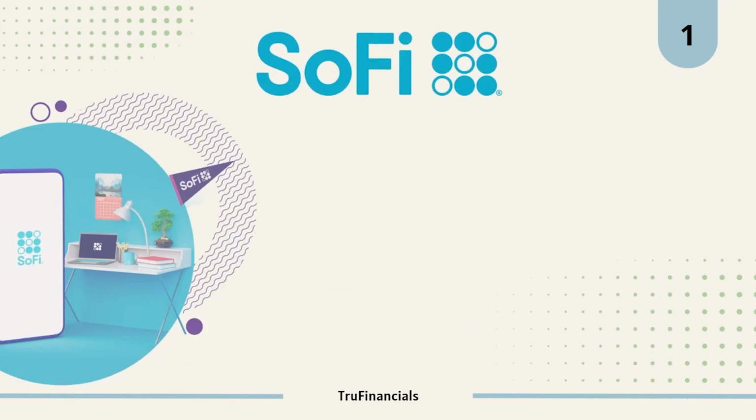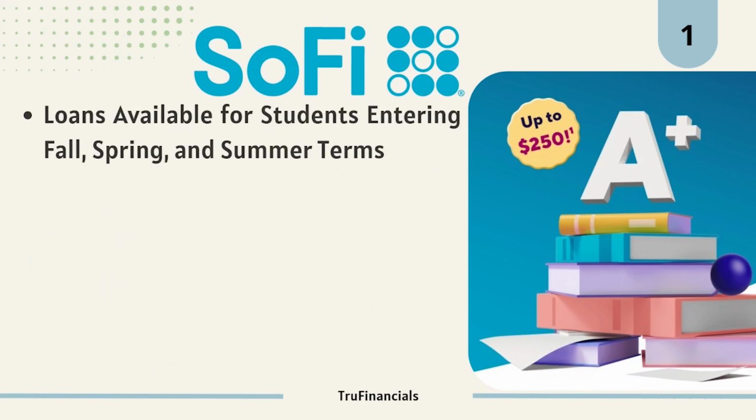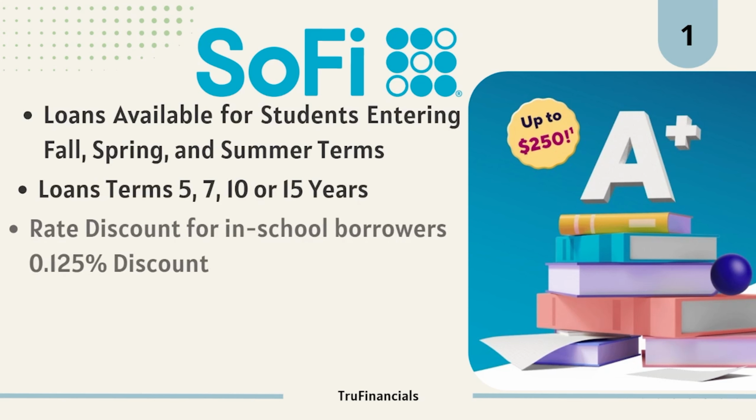Now, some of the other features with SoFi here: you can apply for private student loans for undergraduate, graduate, law, MBA, health professionals, and also parents that want to help their kids with a Parent Plus loan. Now, SoFi as well has loans available for students entering fall, spring, and summer terms. Loan terms can be anywhere from 5 to 15 years.